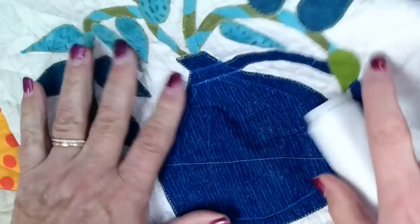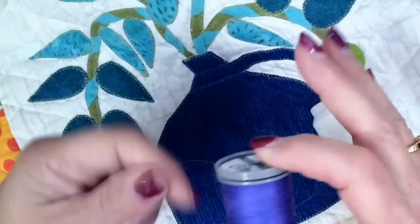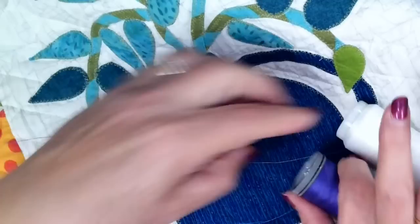This is the 100 weight thread. Then here's another great thread. I like Quilters Select. This is the 60 weight. This is a cotton wrapped polyester thread. And you might be able to even see, well, it's hard for you to see on there. You can see it over here. It's a little bit thicker than this one is.